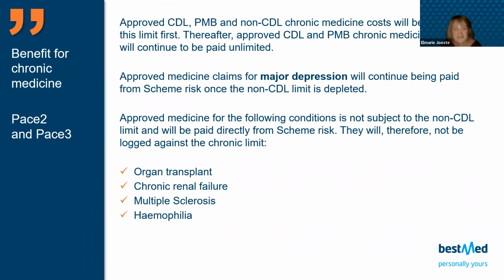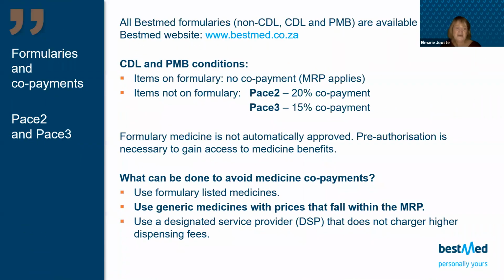That's the first thing. And then the second thing is, we call some of the medicines high risk, high cost medicines. And it is medicines for, for example, MS or organ transplants. That's really expensive. We don't deduct it from the 20 and the 30,000. We pay directly from scheme benefit. Because if we deduct it from your chronic medicine benefit amount, it will be depleted within the first 2 months. So we go directly into scheme benefits. We don't deduct it from the medicine benefit. And that's the same on both options.